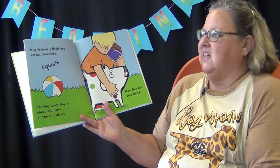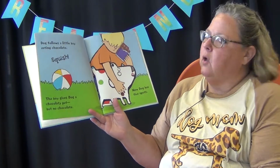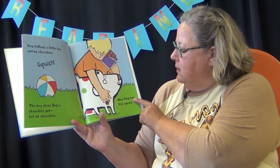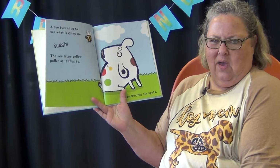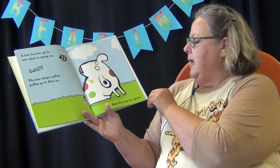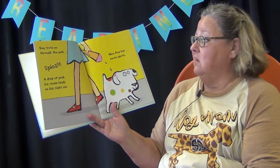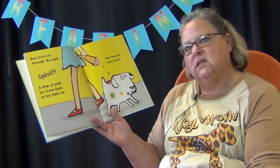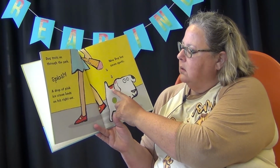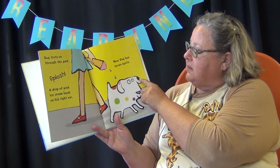Dog follows a little boy eating chocolate. Do you like chocolate? The boy gives Dog a chocolatey pat, but no chocolate. Dogs aren't supposed to eat chocolate. But now Dog has five spots. A bee buzzes up to see what's going on. Swish! The bee drops yellow pollen as it flies by. Now Dog has six spots. Dog trots on through the park. Splash! A drop of pink ice cream lands on his right ear. Now Dog has seven spots. Let's stop and count them, okay? A blue dot, one, red, two, pink, three, green, four, yellow, five, brown, six, black, seven.